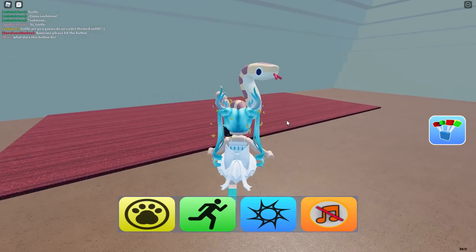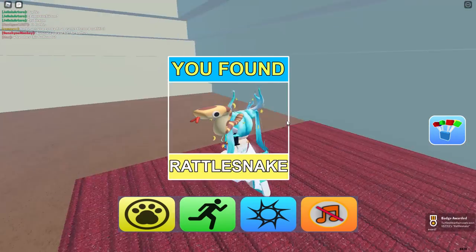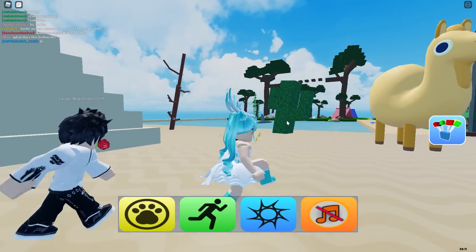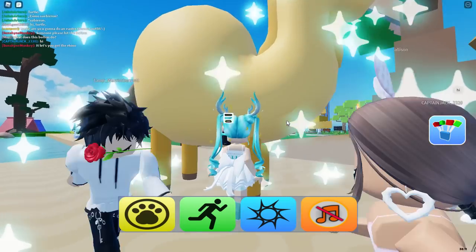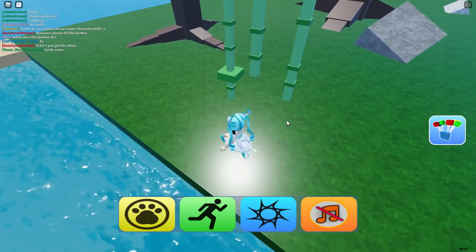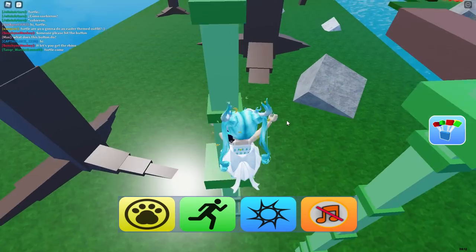Got it. Yes. We have the rattlesnake. Cool. What are you? I didn't get you. Did I get you before? Camel? Oh, I hadn't gotten the camel. Look at that. Okay, we have to climb up here now because I'm pretty sure there's something here.